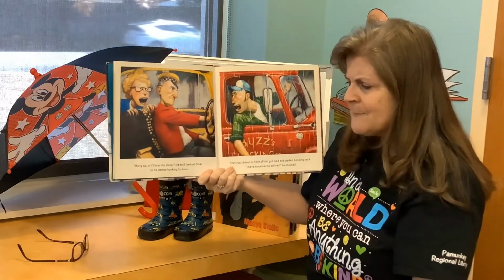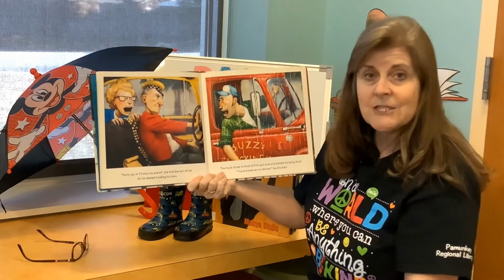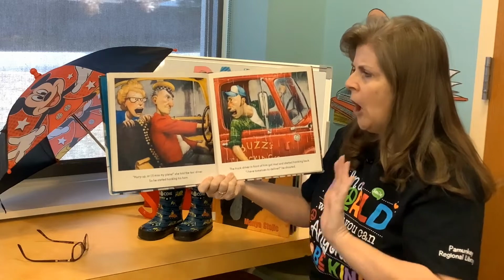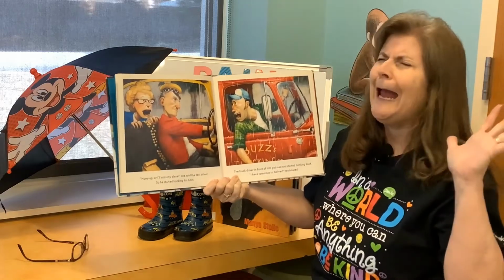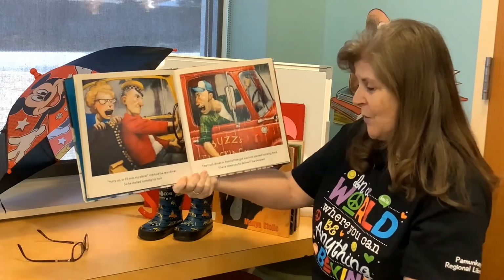"Hurry up or I'll miss my plane," she told the taxi driver. So he started honking the horn. Honk, honk. The baby screamed, wah! The dog is barking. Ruff, ruff, ruff. It's a lot of noise going on.